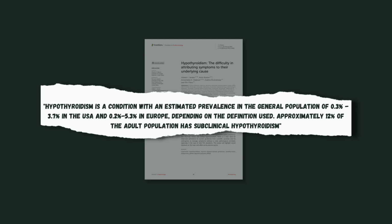Hypothyroidism is a condition with an estimated prevalence in the general population up to 3.7% in the United States and up to 5.3% in Europe, depending on the definition that they use. They also state that approximately 12% of the adult population has subclinical hypothyroidism. And that's an important point. It's important because subclinical means that these patients usually do not yet have any symptoms present. However, their lab markers are starting to change slightly.